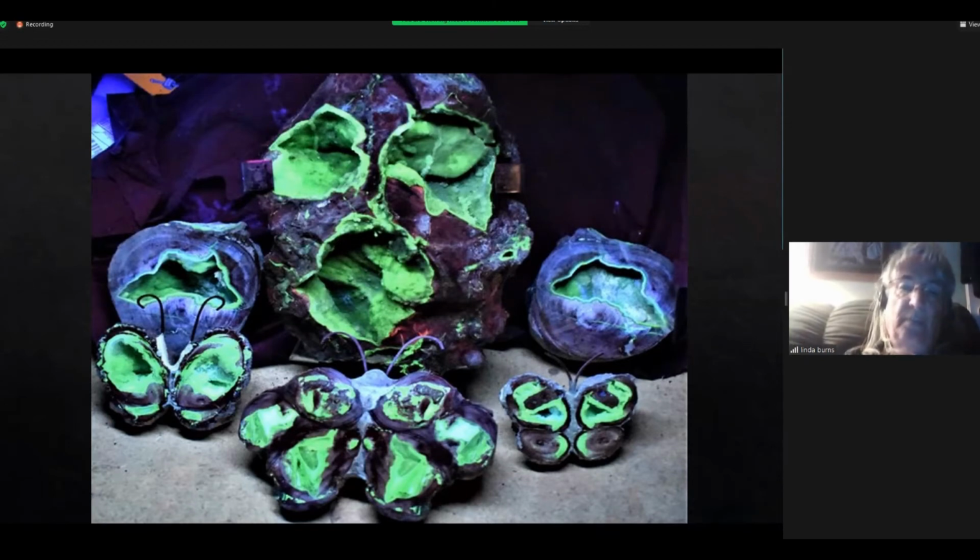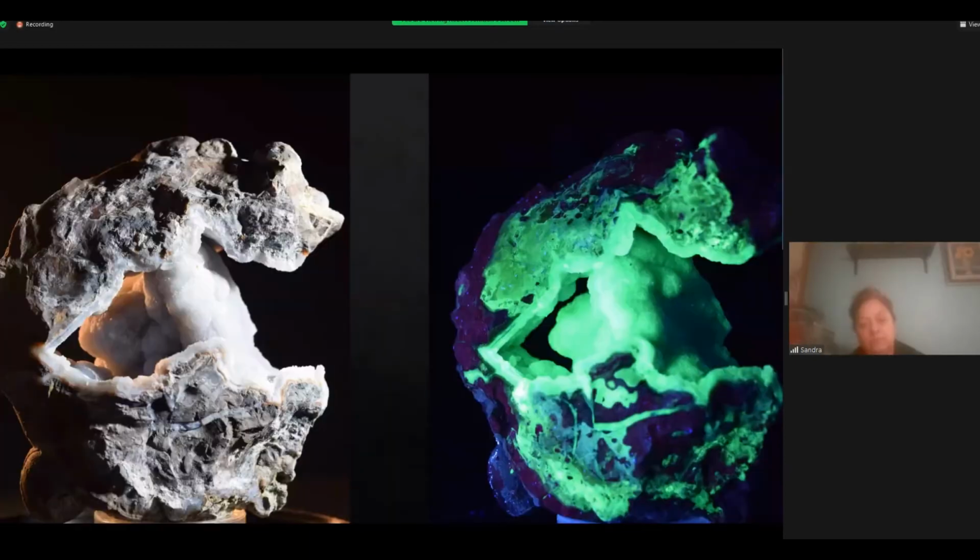Pictures of this will show up in the show, and these will all be included in my case that I'm doing. The majority of it is Dugway geodes. The butterfly on the bottom is not from Dugway. It's actually from Rockhound State Park, New Mexico. But it's a tilt agate, which you can see all of the lines.